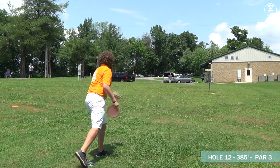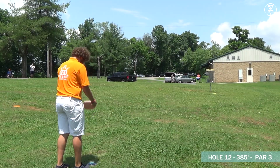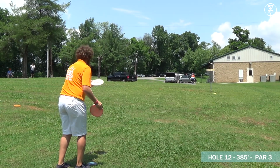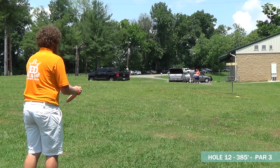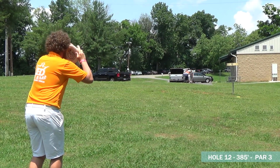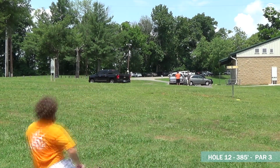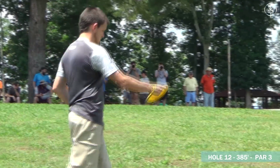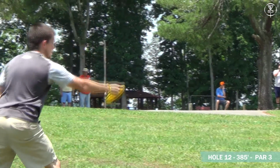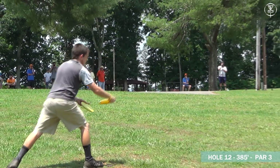Zach has a jump putt. Wow. Anytime you're up for a putt on this hole, that's very good. See if you can capitalize on it. Oh, he gave it everything he had. He doesn't like it. He knows. You get that close on this hole, you want to capitalize.